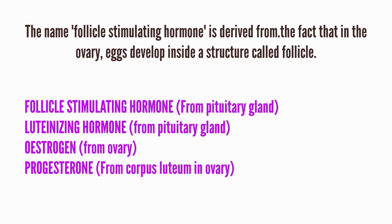The luteinizing hormone is also produced in the pituitary gland, and this stimulates the ovulation and stimulates the growth of the corpus luteum. The estrogen is produced in the ovary, and this stimulates the repair and thickening of the uterus lining after menstruation, and also inhibits the follicle stimulating hormone production, preventing the ripening of more follicles in the ovary.